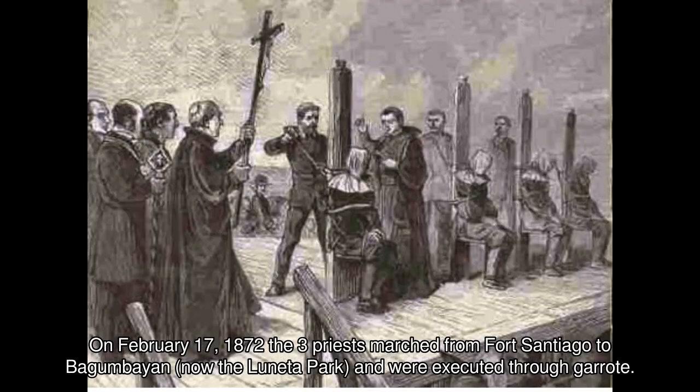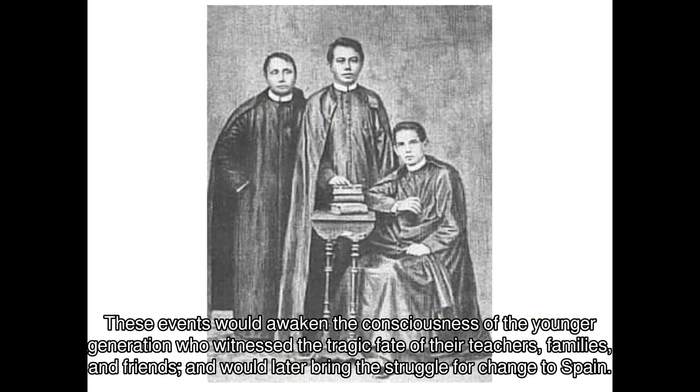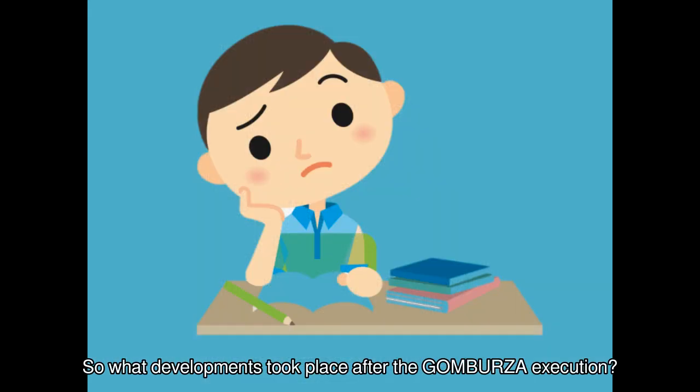On February 17, 1872, the three priests marched from Fort Santiago to Bagumbayan, now the Luneta Park, and were executed through garrote. These events would awaken the consciousness of the younger generation who witnessed the tragic fate of their teachers, families, and friends, and would later bring the struggle for change to Spain. So what developments took place after the Gomburza execution?